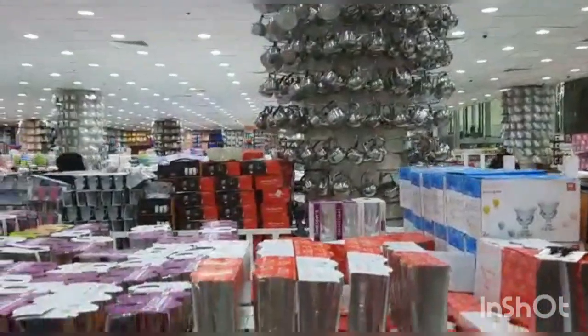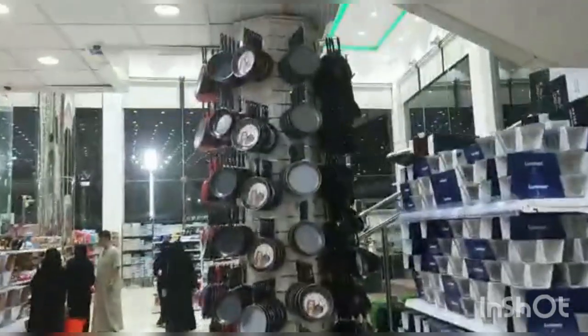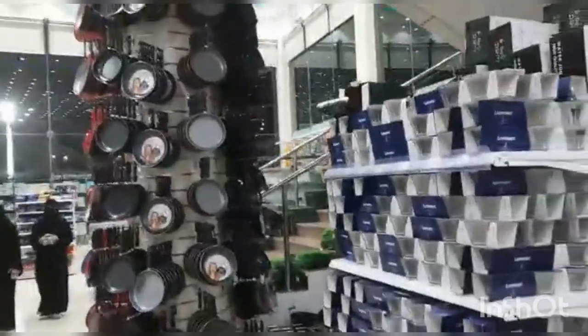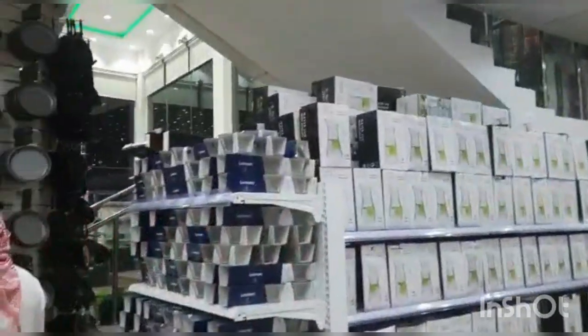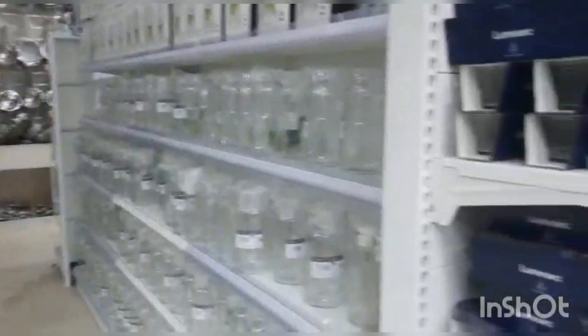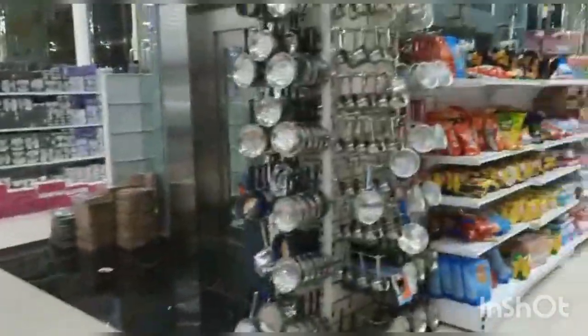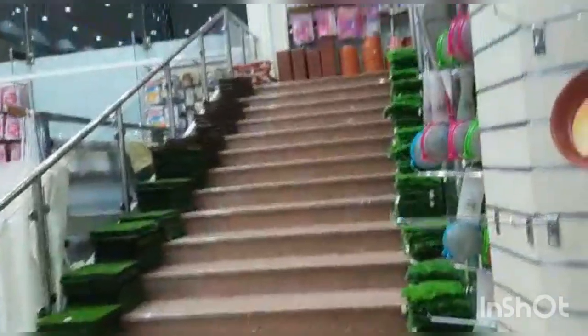As you can see, there is not much people inside. They are sending limited people inside. Here is pans section. Non-stick pans are hanging there. Good place for quick shopping.